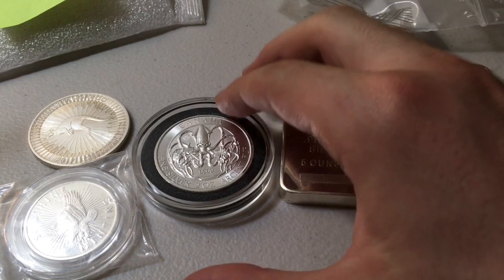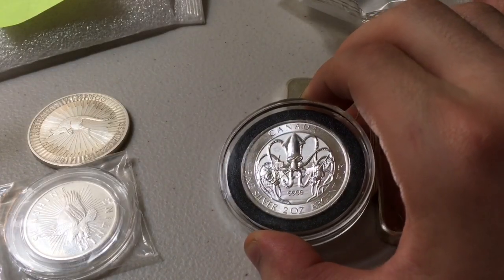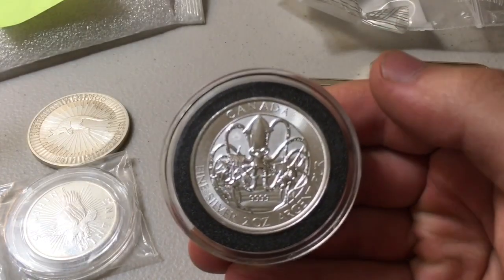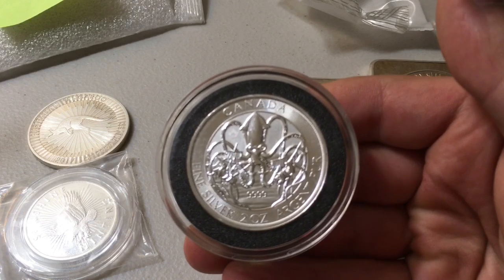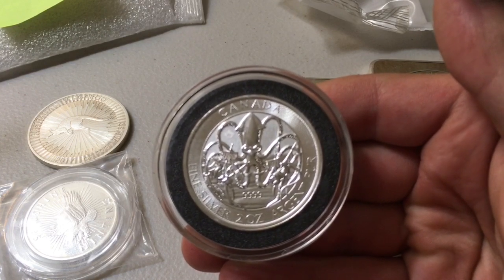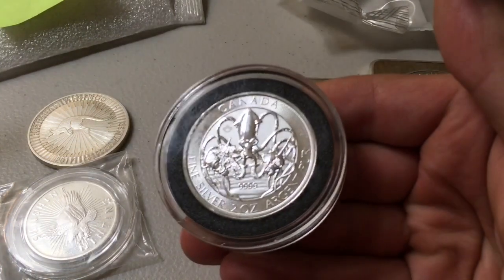So I got this for a steal. I don't remember the exact dollar amount, but I know a lot of the online precious metal dealers, these things are going for anywhere from $45 to maybe $50 or so, which kind of makes sense.